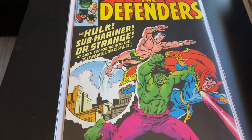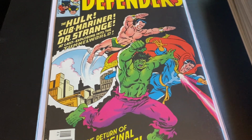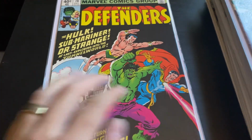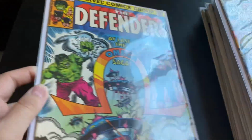The original Defenders are back together: Namor, Hulk, and Doctor Strange. And they are exploding into the tunnel world. So yes, I'm looking forward to reading all of these comics.